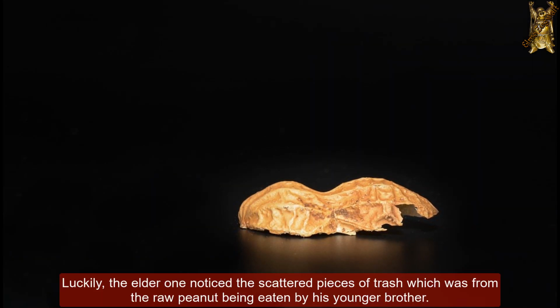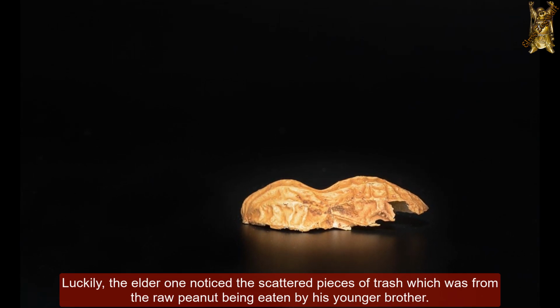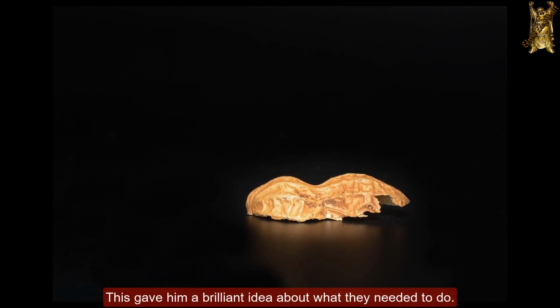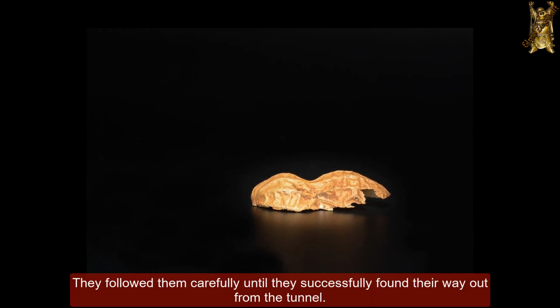Luckily, the elder one noticed the scattered pieces of trash from the raw peanuts being eaten by his younger brother. This gave him a brilliant idea about what they needed to do. They followed them carefully until they successfully found their way out of the tunnel.